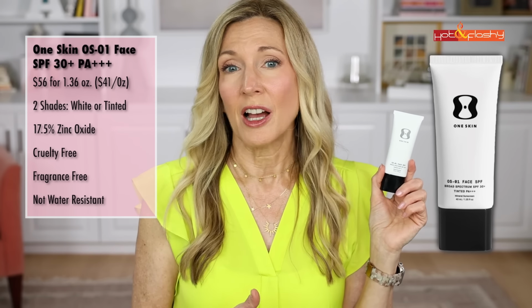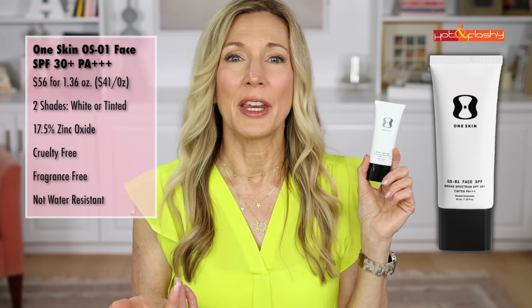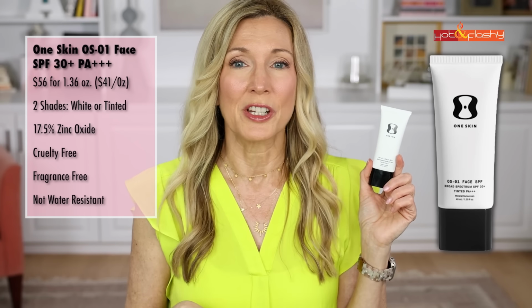This is $56 for 1.36 ounces, making it $41 an ounce, second most expensive, I believe.